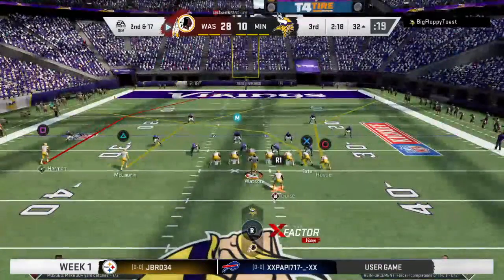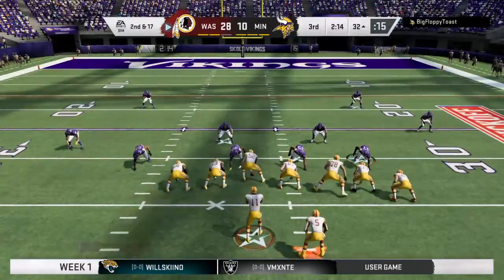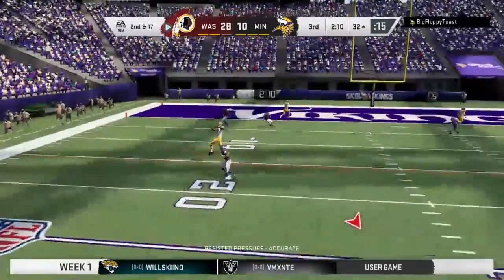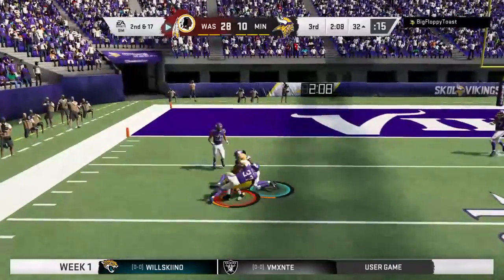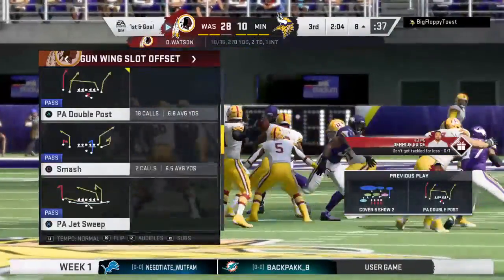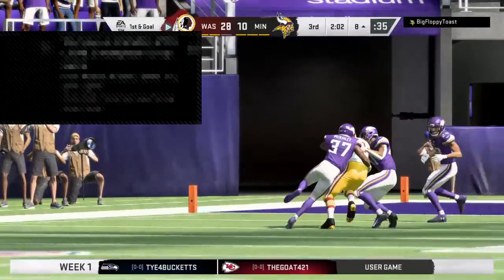Now they face a 2nd and long following the holding penalty. Off of play action, it's Watson. He completes it to Tate. And he's brought down, but not before he reaches the 8-yard line. That one goes for 24 yards.